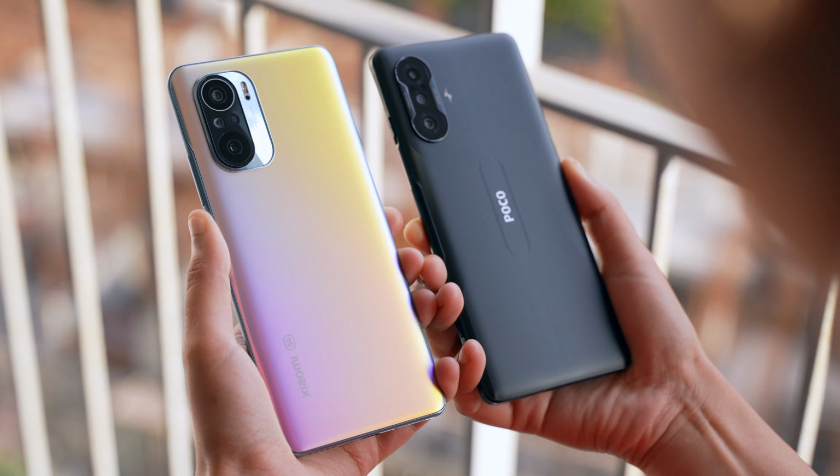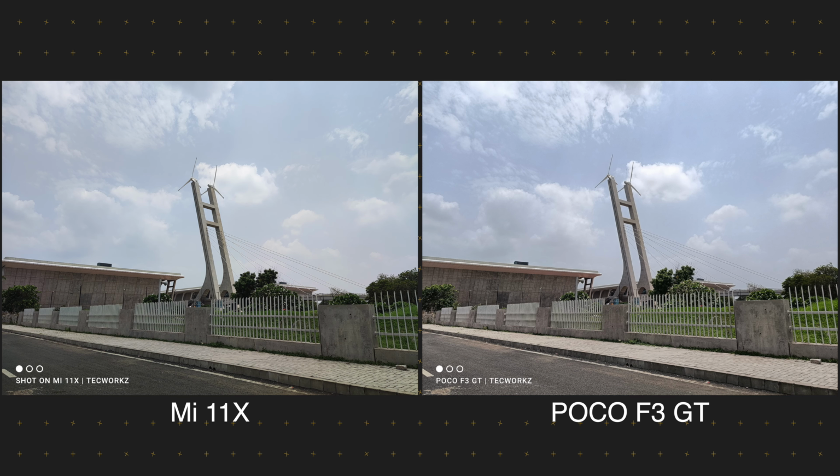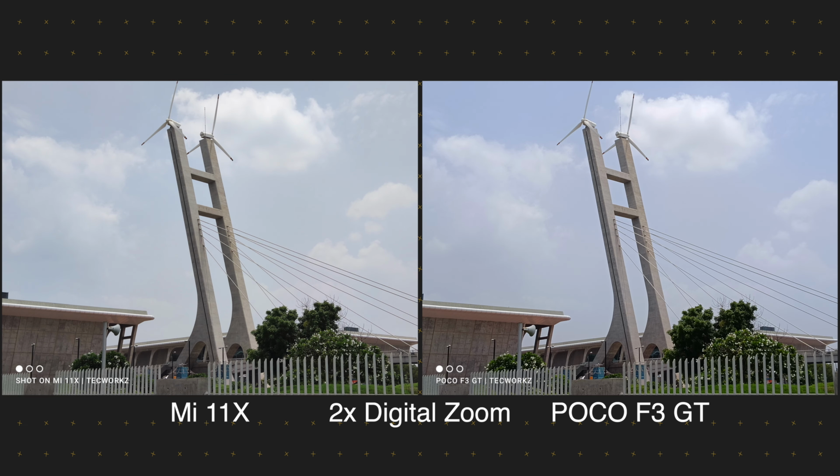is a bit sharper. There is also a 2x option on the viewfinder, but neither of these phones have dedicated telephoto lenses, so these 2x shots are not lossless. They are just cropped in and enhanced images from the main camera.